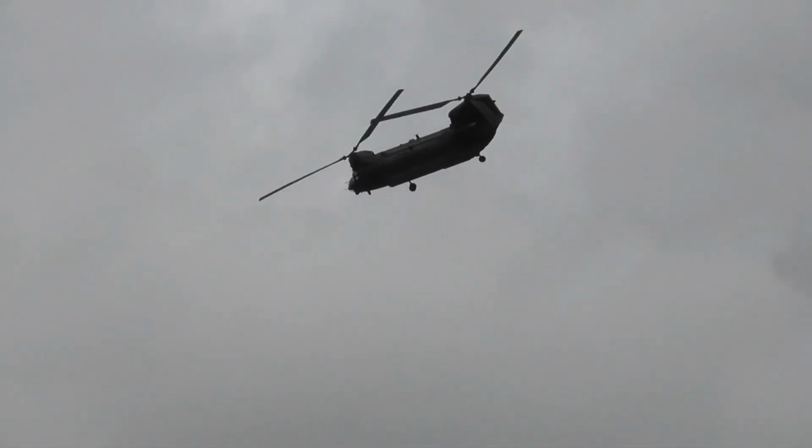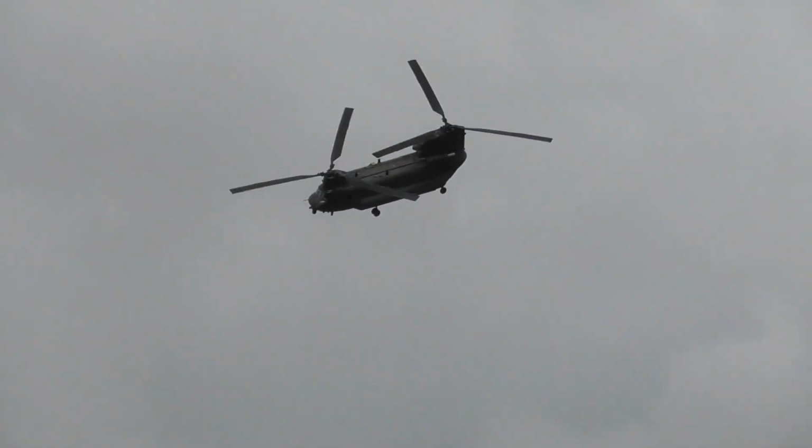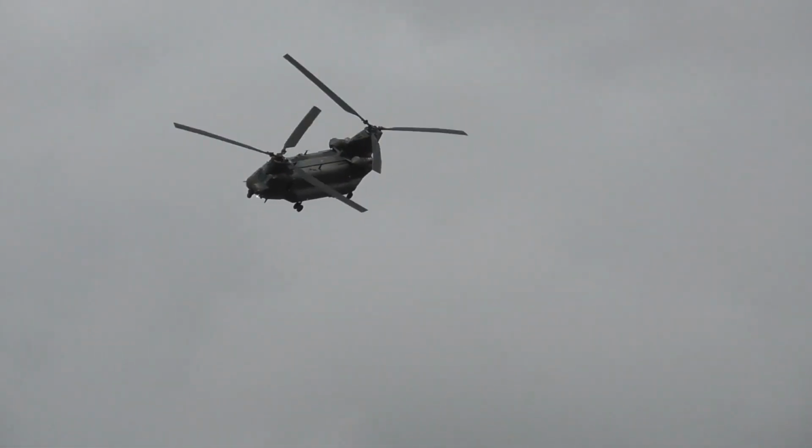Ladies and gentlemen, boys and girls, we're getting your cameras ready again. It's a pretty cool part of the display. They look to touch down on the 2 and the 6 wheels.